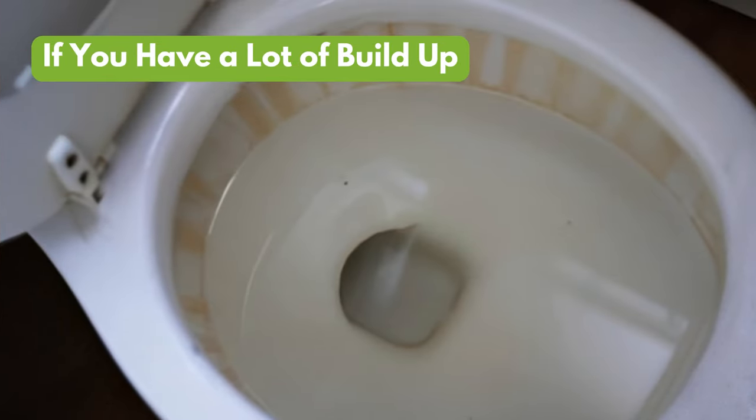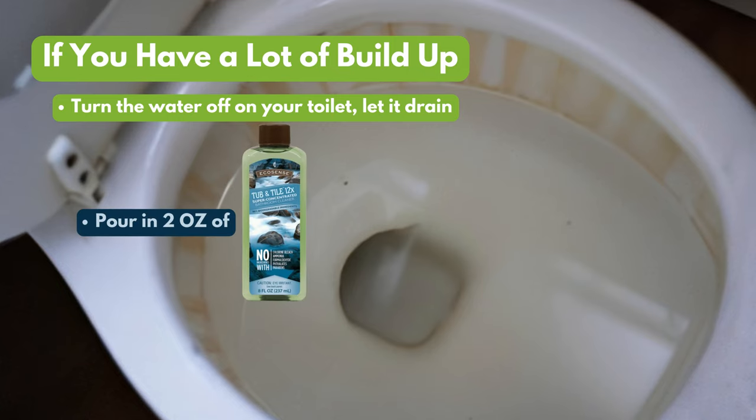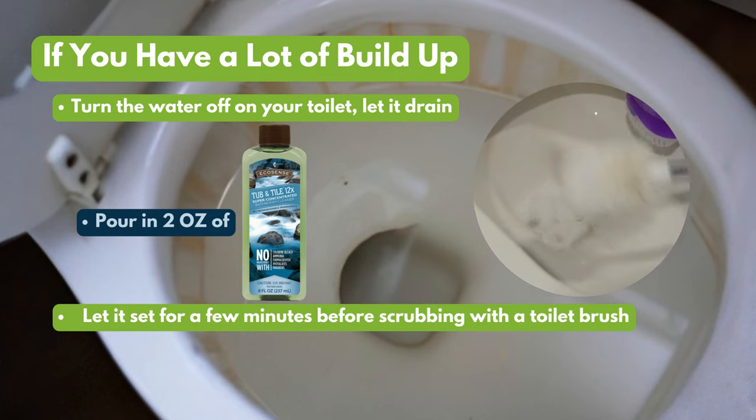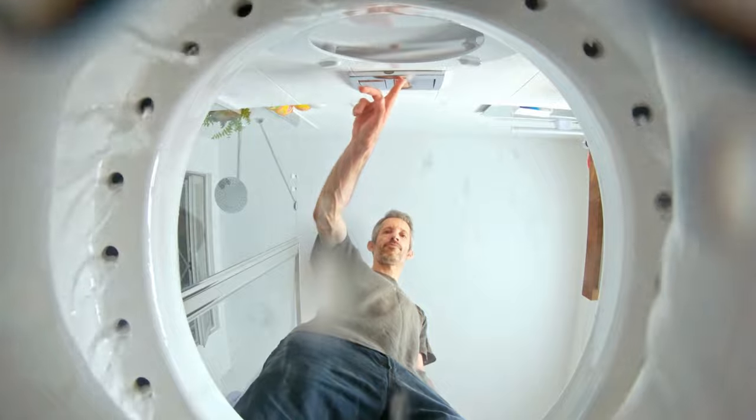If you have a lot of buildup, you can turn the water off on your toilet, let it drain, pour in 2 ounces of Tub and Tile, and let it set for a few minutes before scrubbing with a toilet brush. This not only ensures a thorough clean, but also maintains the hygiene standards of your bathroom.